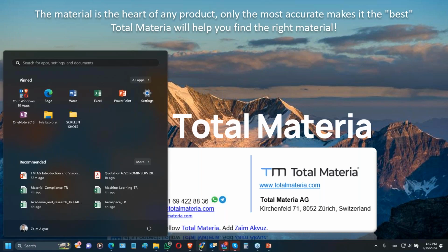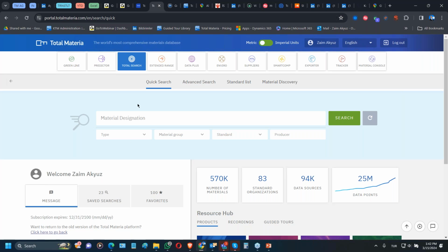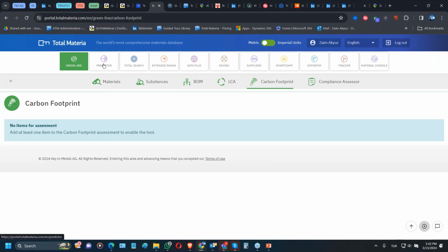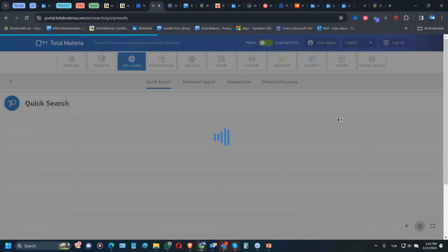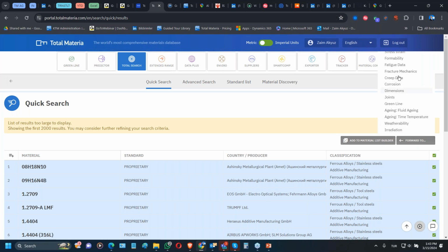And I will show you Total Materia. This is how it looks. This is how you can reach the predictor and the green line information, carbon footprint, detailed calculations. And this is Total Materia. Okay, I'm going to show you one simple example. We choose additive manufacturing, filter more than 2,000 materials. Now we'll see how many materials we are talking about here.